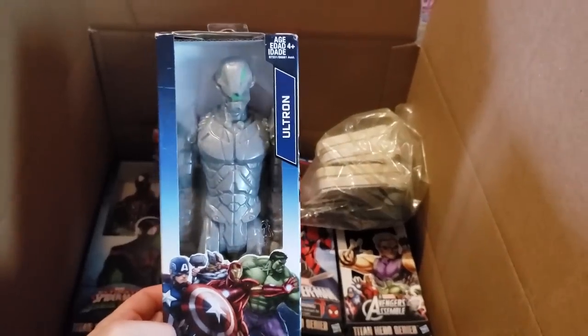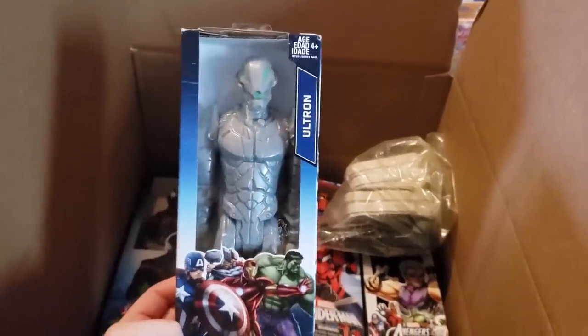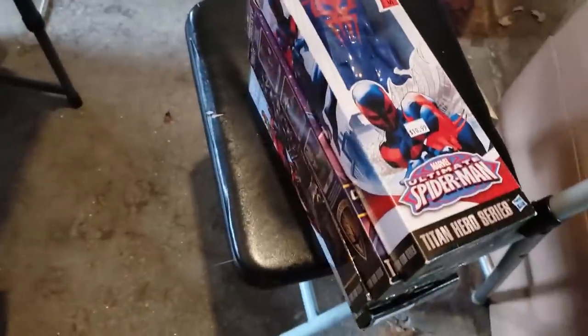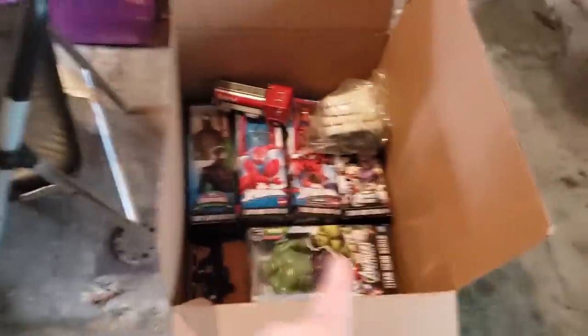Here we go. Here is a great seller. This Ultron from Avengers, $65. That is crazy. A bunch of these right here are between 10 and 30. This guy's 65. These are all going on Amazon as well. I'm just picking through them real quick.